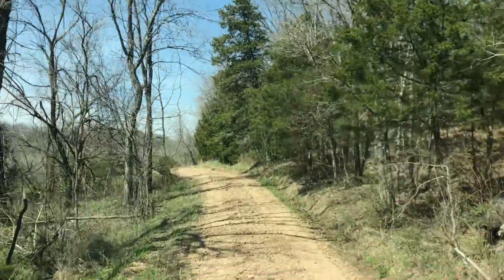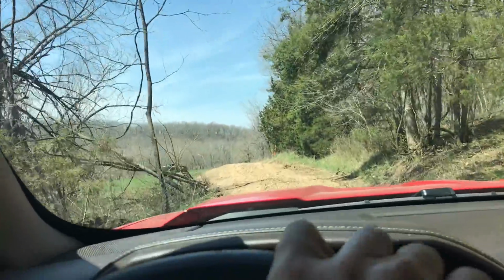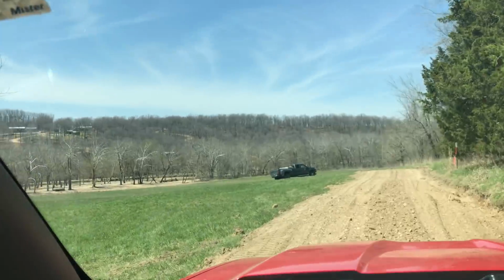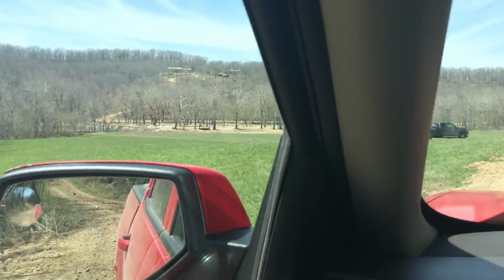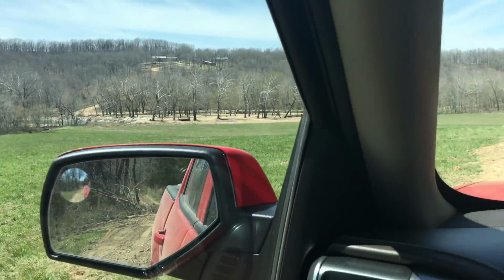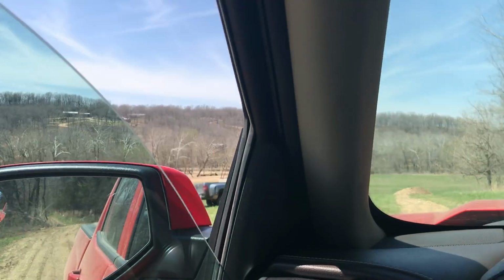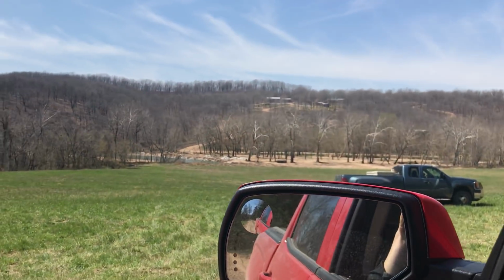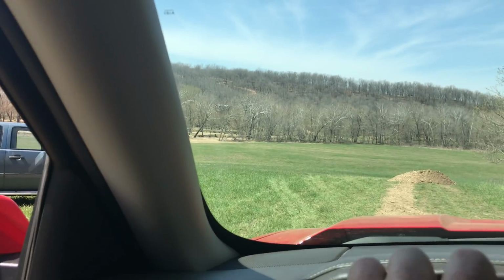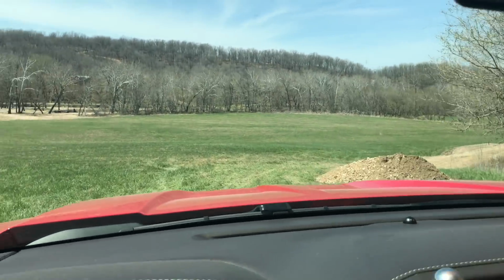We saw quite a few deer out here this morning when we pulled through the gate. We saw a couple turkey as well, so deer and turkey already today. Gorgeous bottom field. You can see the Niangua River down there. And across the river, I believe that's Maggard's canoe rental.